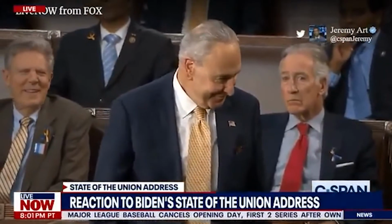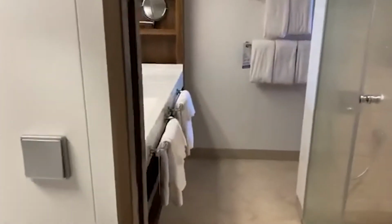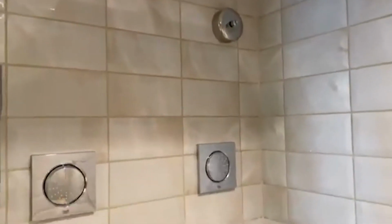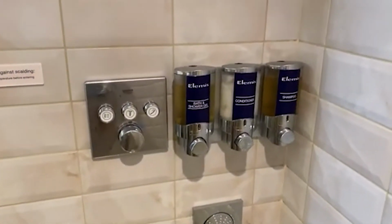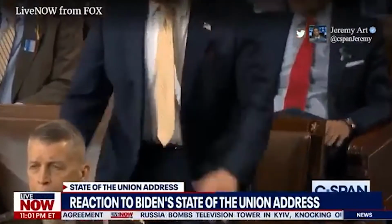Hang on a second there, Chuck. We have to take a look at this suite bathroom. There's the double sink. With the, look at that. Got your shower with the rainwater shower head and the jets that can caress your body like you've never been caressed. It's going to be a fabulous time in that shower. So there you go. Let's hear it for the shower, Chuck.